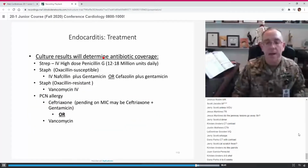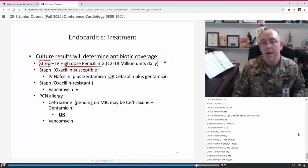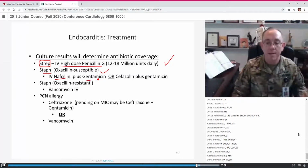The other one that you'll want to determine is if you highly suspect it's strep, once the cultures come back, then we want to think about high dose penicillin, and it can be really difficult to treat. For staph, we want to think oxacillin susceptible. The big one is nafcillin plus gentamicin.